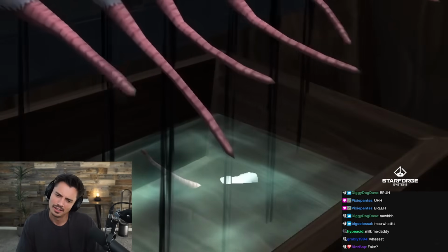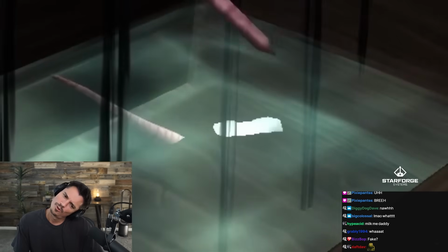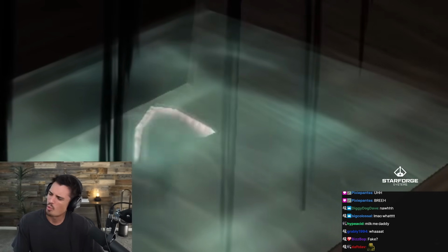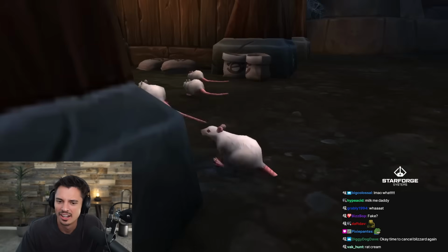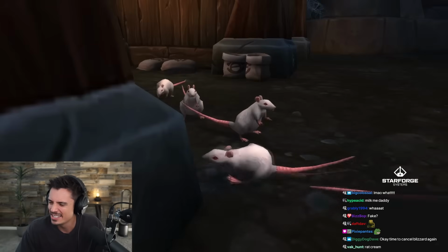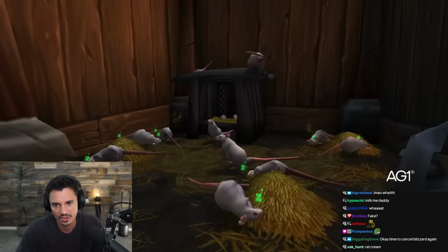There's also one that's just stuck down there. I don't know if anybody's gonna help him out, but he's just trapped down there. I don't even know how he's alive. He should have drowned by now. But yeah, all the other rats around here are just running around. Some are glitching out on top of each other, some are running into the wall and disappearing, some are stacked up on top of each other, and some are just chilling by the cages.